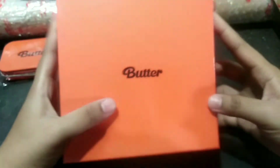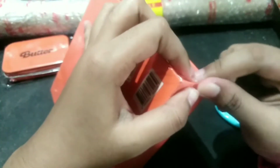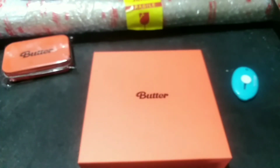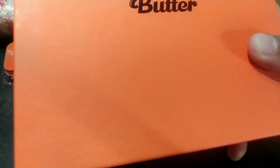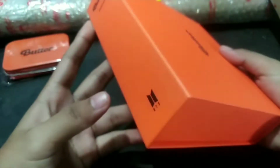I wanna try how Yoongi unboxed this one, so you just need to push the edge. Am I doing it right? Ayan, ito dahil may butas dito. Ayan. Okay, oh my god! The texture is just fine. It's kinda rough and smooth. Look at the details of the outbox. So, here's the outbox, and that's how it looks like.